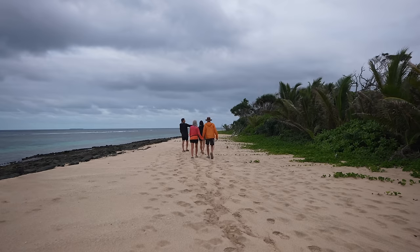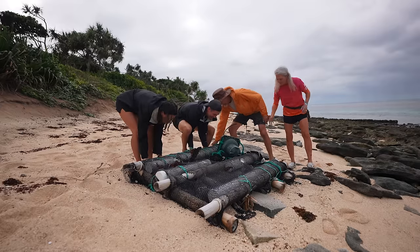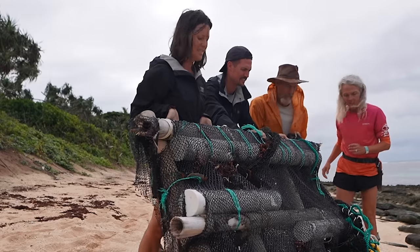So this was not part of the original plan, but the other day we found something laying up here on the beach that's given us an idea. Ready, one, two, three. What in the world? The netting is in the sand. Does this even float?